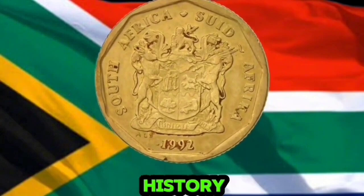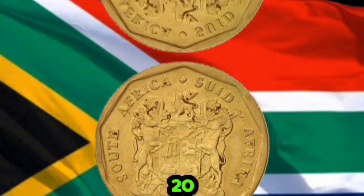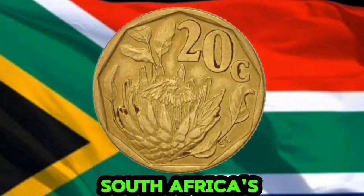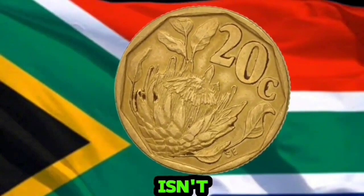The 1992 20-cent coin is a key player in the story of South Africa's coinage history. Issued in the early 90s, South Africa was undergoing significant political and social changes, leading to the transition from apartheid to a more democratic system. The 20-cent coin itself features a striking design, showcasing a springbok, one of South Africa's most iconic animals, known for its speed and agility. In 1992, a regular production of these coins took place.